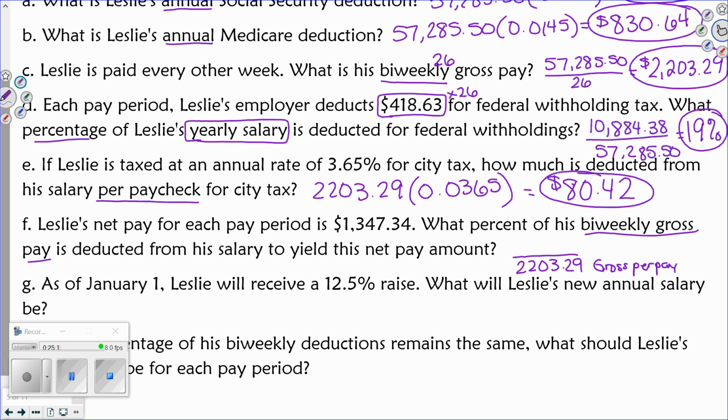All right, so every time I'm looking for those percentages, I'm looking for what two numbers am I supposed to be comparing. The biweekly gross pay, got that. Leslie's net pay is $1347.34. What percent of his biweekly gross pay is deducted from his salary? So if he brings home that amount, it's asking what percent is deducted. So how much is deducted every paycheck? If he grosses $2,200 and brings home $1,300, how much is deducted then? So I have to do the 2203.29. I have to subtract how much he brings home, because it wants to know how much is deducted from his paycheck. The $1,300 says net pay. That's not how much is deducted. So I need to subtract those. And I get $855.95. Those are his deductions.